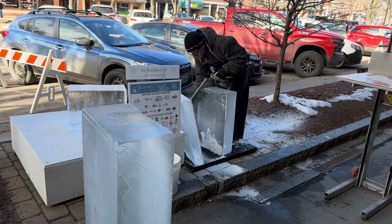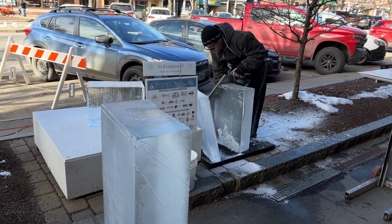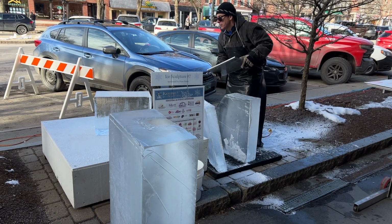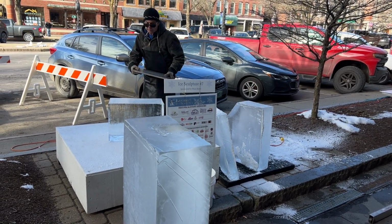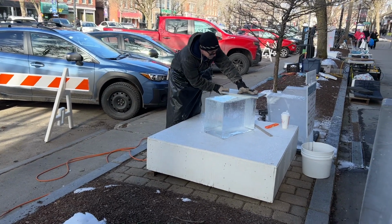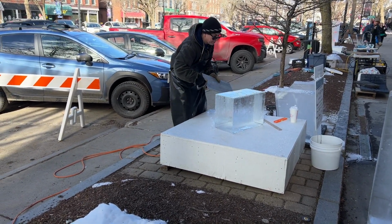So they use these hot sheets of metal to soften and melt the ice on the edge. Then they can stick the next piece on there and then it refreezes together. See how nice, smooth and glass-like that becomes.